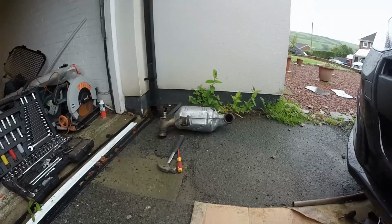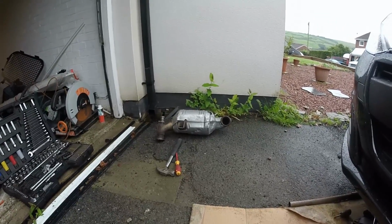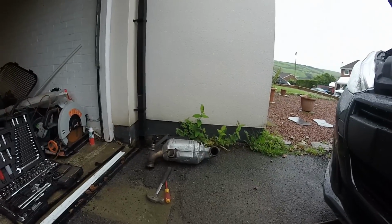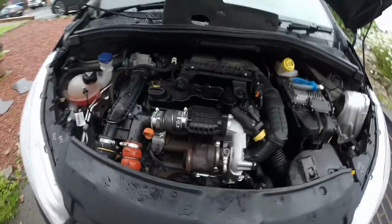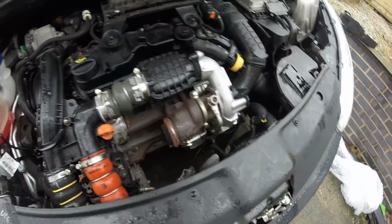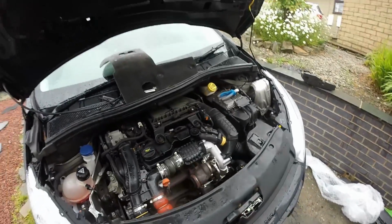That's our new one, our replacement. Oh, let's get it back on here. This rain isn't going away, so the quicker I get it done, the drier I stay. Yeah, got a nice big hole there now. Drop straight down underneath and out the bottom. Quite easily really, there's plenty of room. Right, I'll get the new one in.